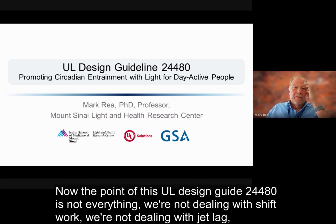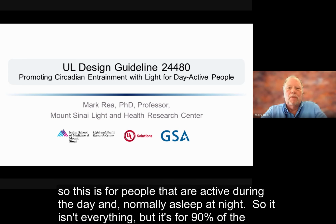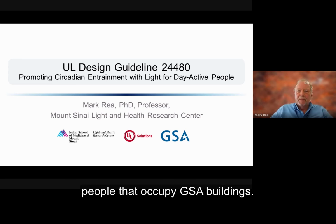Now, the point of this UL Design Guide 24480 is not everything. We're not dealing with shift work. We're not dealing with jet lag. So this is for people that are active during the day and normally asleep at night. So it isn't everything, but it's for 90% of the people that occupy GSA buildings.